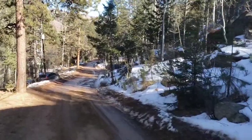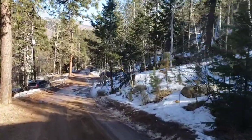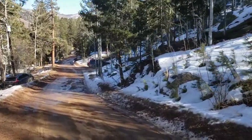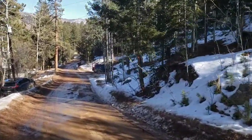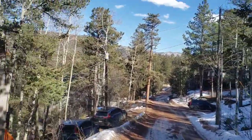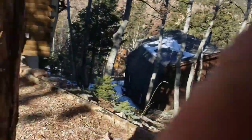But yeah, really cool. So I'm probably just gonna run the rest of the way down this road, get back to the car real quick, and definitely get some food because I am starving right now.